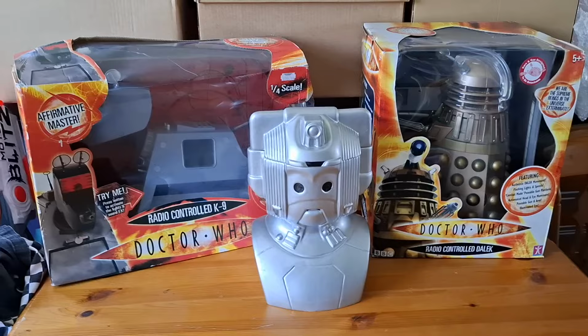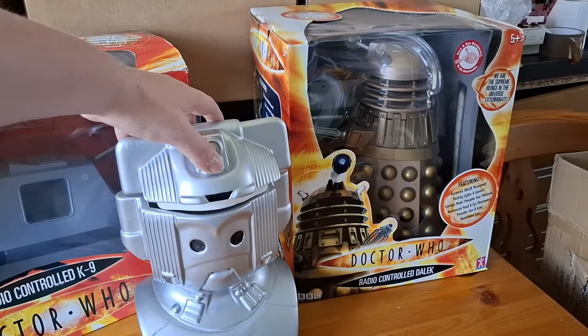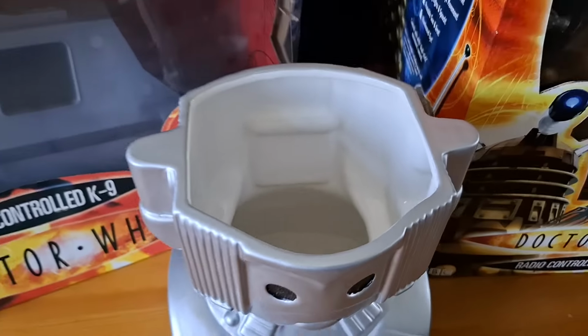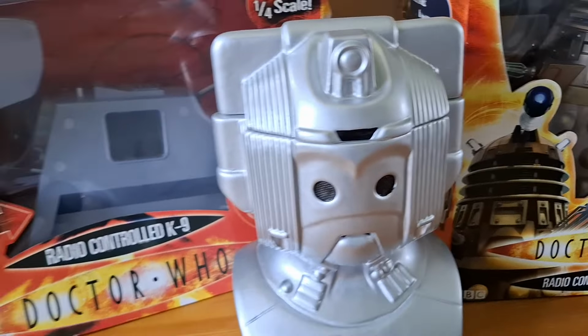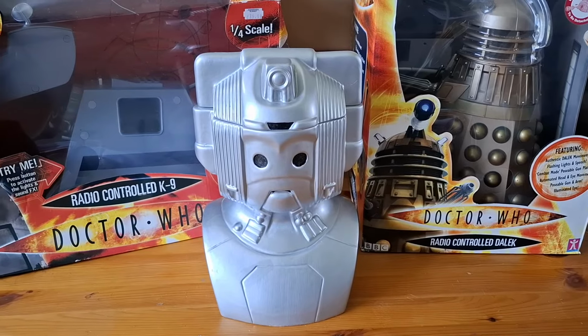Now, I do love Doctor Who, and me and my partner were discussing whether to keep this or not. This is a cookie jar of a Cyberman. It's got a little bit of damage to it, so it's not mint condition. But yeah, it's rich. It's a classic Cyberman from, is it Invasion back in the 60s, or Silver Nemesis from the 80s? Yeah, really cool.